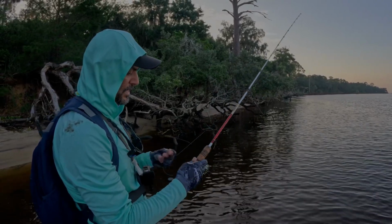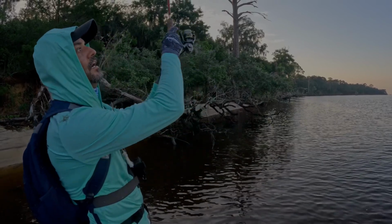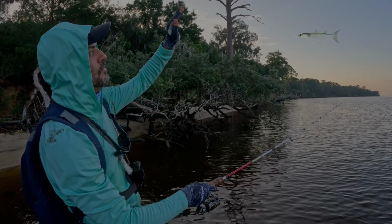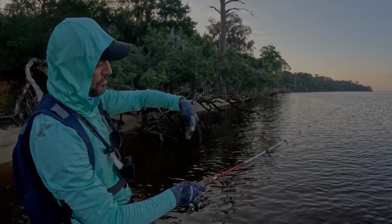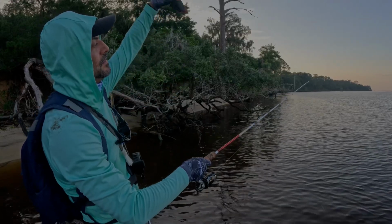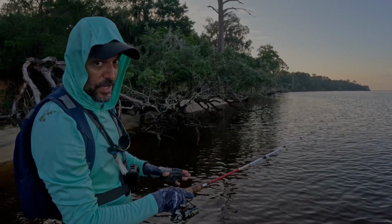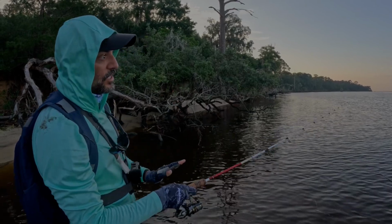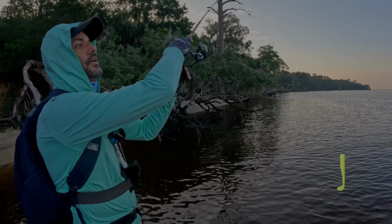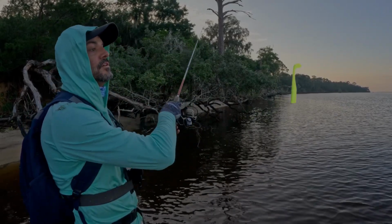Twitch, twitch, pause kind of resembles a shrimp in how it's swimming. If you want to swim like a mullet, that's when I go up, let it sink, because then it'll go up in the water and then drop through the water column down. It'll swim up and then swim back down. And that's typically how you catch a redfish. If you're going after redfish, I would do the up, let it sink, up, let it sink back down, and just bring it all the way back to you.